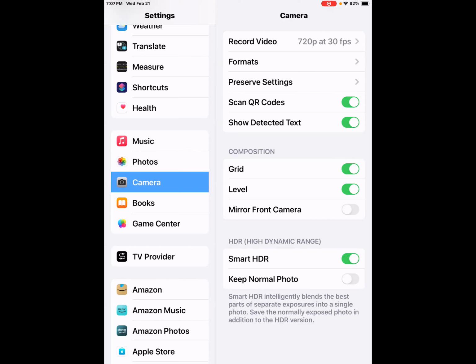And also, if you're someone who is a photographer, you know the rule of thirds when you're taking pictures. I'm not a photographer, but I do know that having that quadrant, that tic-tac-toe board, helps you center and create beautiful photos. So it gives you a reference. Definitely. All right, so that's an important one to have.